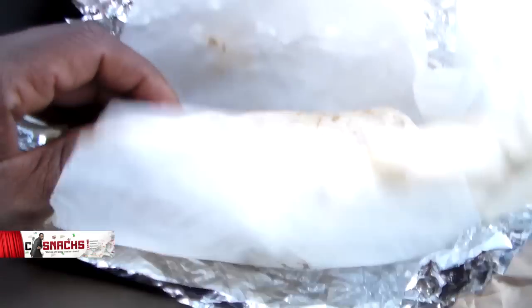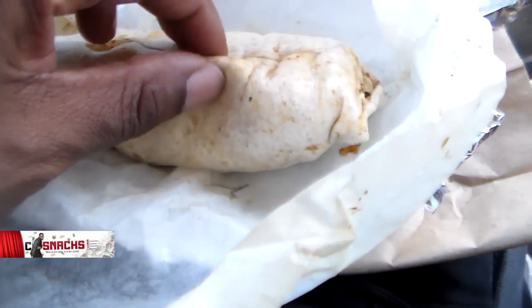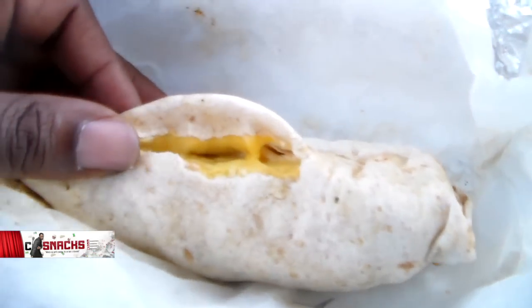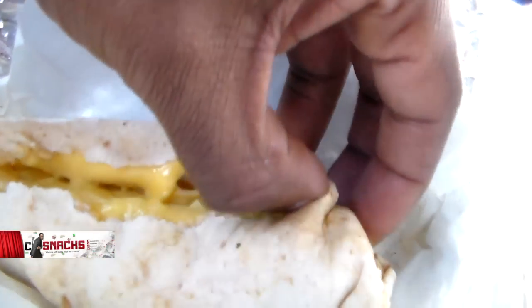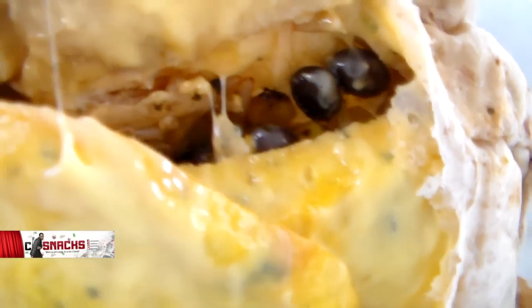All right. This is what I usually do. I tear open my burrito to look inside. Make a little slice. Let's see if this works. Oh, got all that cheese. So I crack it open so I can see inside my burrito. Ooh, all that cheese. Looks so delicious. All right, now you can see inside.